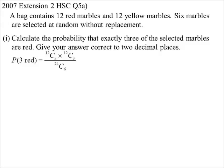This time it's a combination, because we're just pulling marbles out of a bag. We don't care the order they come out. We just want to know, okay, I've pulled all the marbles out. What's the chance 3 of them are red? Could have come out in any order. So it's a combination. So bottom of the fraction again would be total number, no restrictions. So the 24 marbles all up, I'm going to select 6. So 24C6 on the bottom.